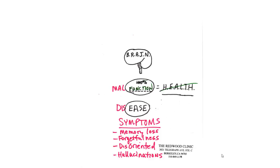And what are the symptoms of, for example, dementia or Alzheimer's type dementia? Memory loss, forgetfulness, disorientation, hallucinations, etc. So this is how Alzheimer's and dementia are related. So what's Alzheimer's? What's dementia? Think of this structure and you won't go wrong.